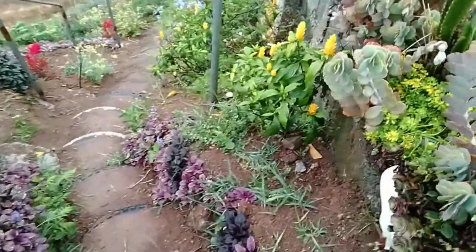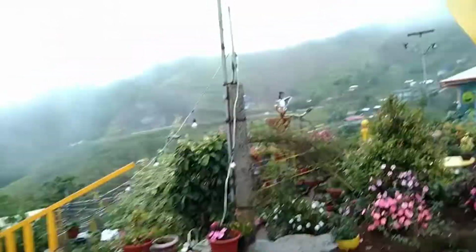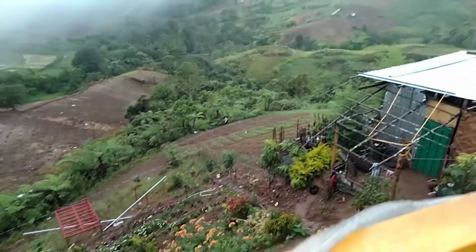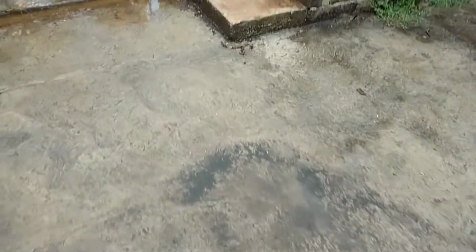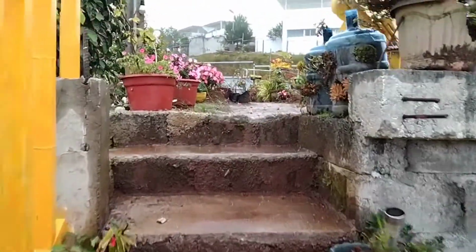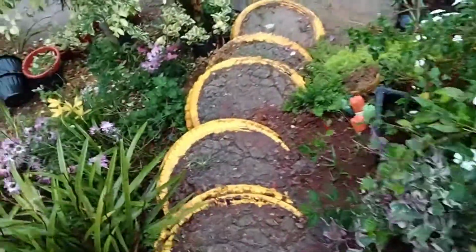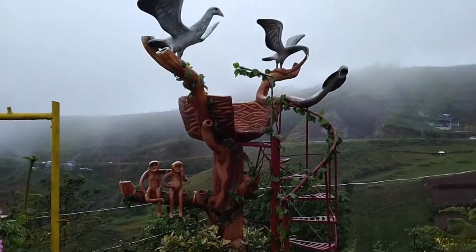Down here. See all the views, the view here. Look at the fogs, it's moving. There's another view here. We'll go in there.